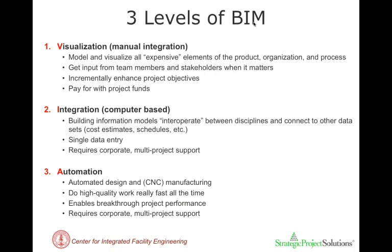And then the third level is that we can, as I just hinted at, leverage this information to actually automate certain tasks in terms of analysis tasks or creating details or moving the design to fabrication, various tasks that in the past we did manually, but now we can use this 12-cent-an-hour resource to do.